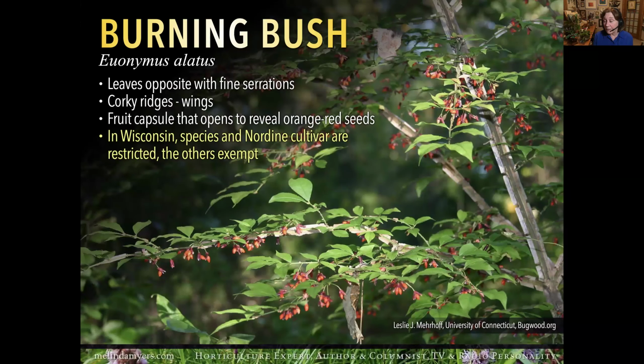It's called winged euonymus at times. And if you look at those stems, see those corky ridges that look like little wings. So that makes it easy to ID even when the leaves aren't present. The fruit capsules remind me a little bit of bittersweet. One way that they're spread is the birds will take them, eat them, and drop them off.